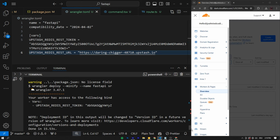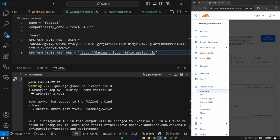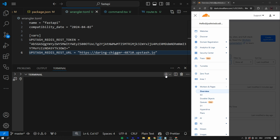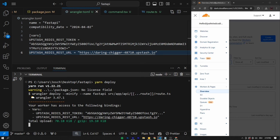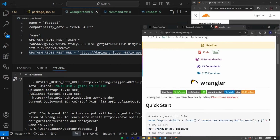So if we see the logs right here, we can see we deployed our Cloudflare worker under the URL, and my console is bugged. It doesn't show us. So let's try this again. Let's run yarn deploy. That's going to just deploy everything again, and that's going to give us the URL. So let's see this. There we go. Publish fast-api, https, and so on and so on. And this is the API that we can now make requests to.